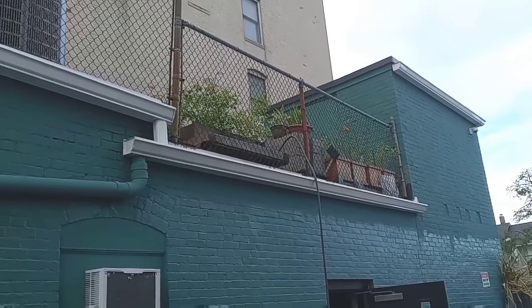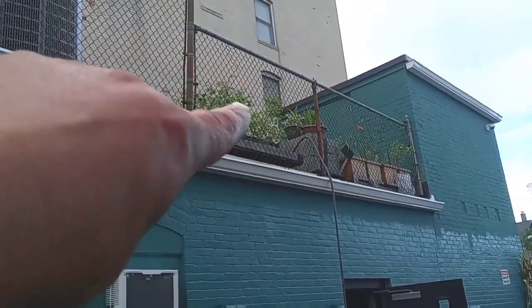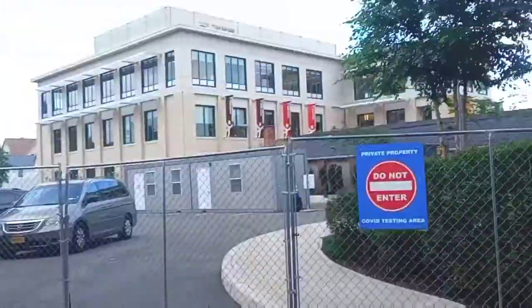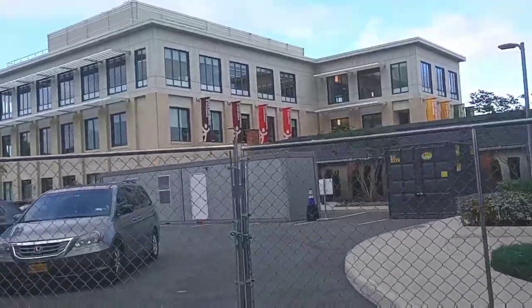And then, if you keep on going, I'm gonna flip you around when we get down here. I think this is really cool, so I'm gonna flip you around now. Right up on top here, they ended up doing it. There's a garden up there and everything, and that's really cool. And then we're gonna come over here. You got the community health center over here.